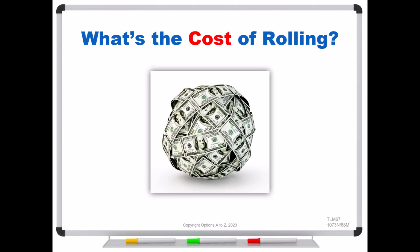Unfortunately, most traders hear credit when they talk about the rolls and they assume that they are getting paid to roll the option. And that is simply not true. It leads to a lot of bad decisions and misperceptions. So, what is the cost of rolling? Well, let's go find out.